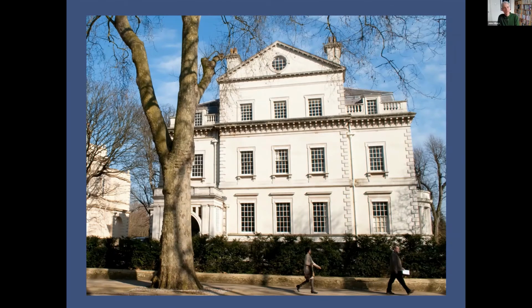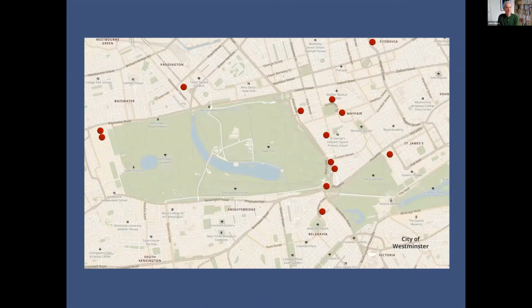And I thought that following one of the talks that we had last year, it would be quite fun just to map onto the central area of London where some of these German Jewish collectors who I've been looking at lived, where they set up their London homes. And you can see that the vast majority of them, there's only 13 or so on this particular map, lived in that area around Park Lane, Mayfair, and then stretching down into Belgravia.